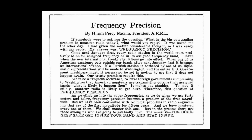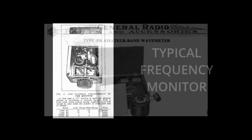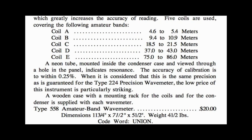Okay, so now we know that with the advent of the new strict frequency allocations of 1927, agreed on by international treaty and the U.S. government reallocations, which would take place by the end of 1929, radio amateurs would have to make a great effort to stay inside the band. I introduced the two ways amateurs had in the 1920s: a calibrated oscillator, basically just a shielded regen receiver, and the calibrated wave meter. With the latter, by keeping the coupling as loose as possible to what you're measuring, it could produce an accuracy of perhaps 0.25% or a few kilohertz.